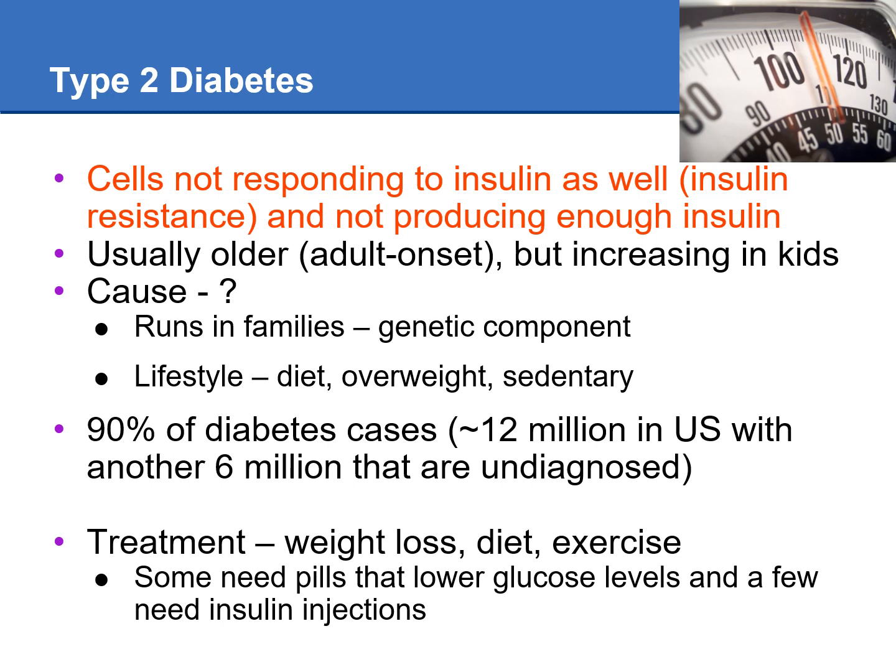As far as cause, there is a much stronger genetic predisposition to type 2 diabetes. It does tend to run in families. And then it is associated with lifestyle. So, your diet, what you're eating. We tend to see this more in overweight people and people that are sedentary and not exercising.